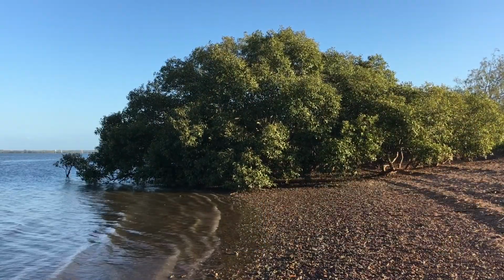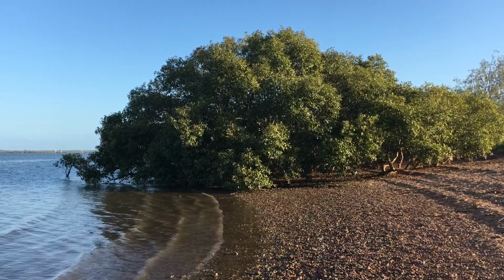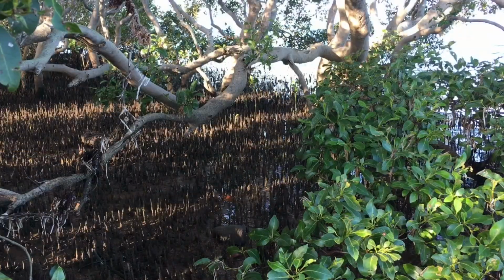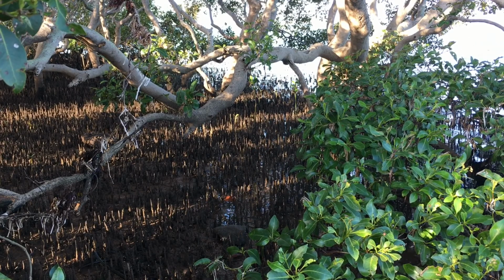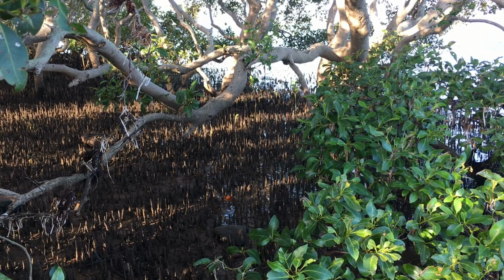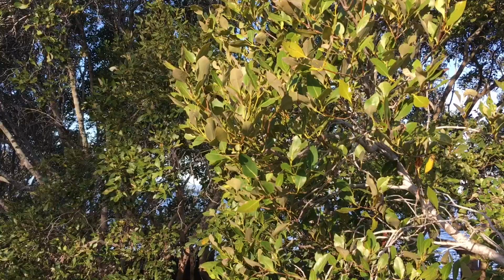Mangroves are trees and shrubs that have adapted to life in saltwater environments, and they grow in areas with low oxygen soil using their aerial root system. They are found in tidal areas along our coastline in bays and river systems.